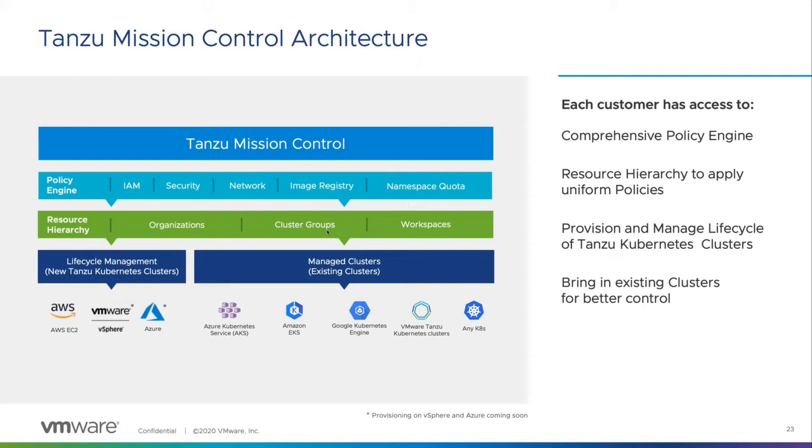So essentially, each customer has access to their own policy engine that can be applied to a certain resource hierarchy. The resource hierarchy applies to clusters that are provisioned by TMC as well as existing clusters. That's the point I made earlier: except for lifecycle management, you have exactly the same control over attached clusters as you do for provisioned clusters. That's an important thing to consider.